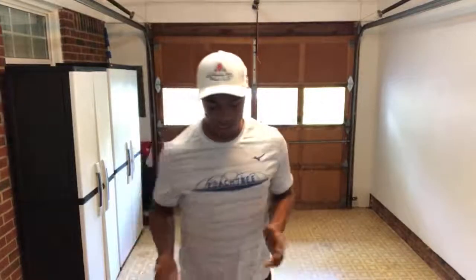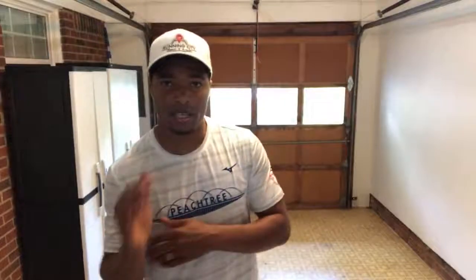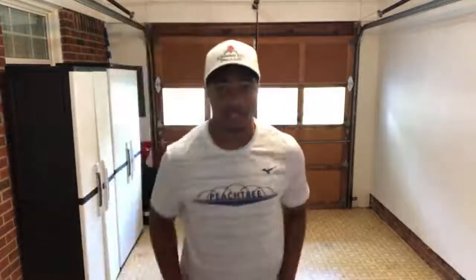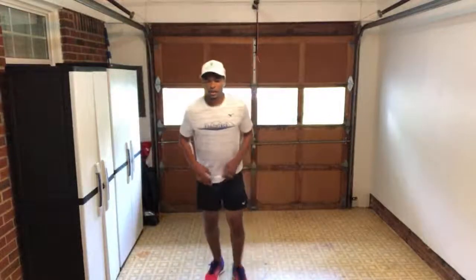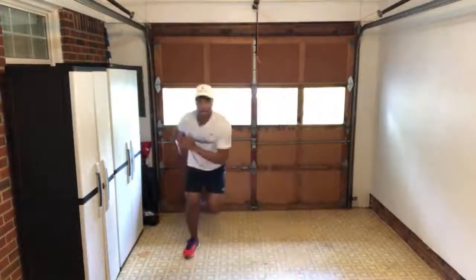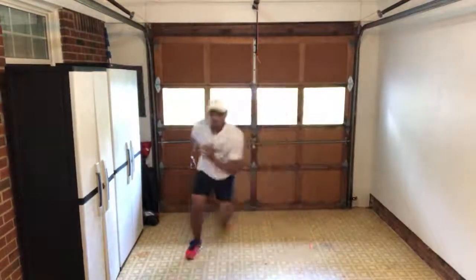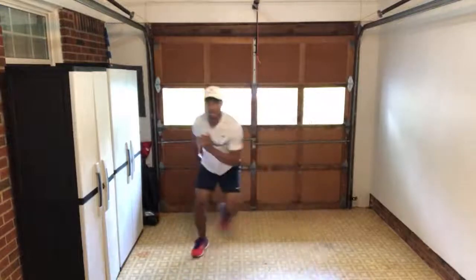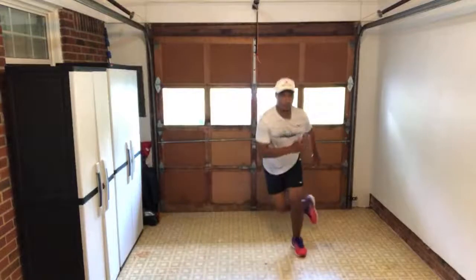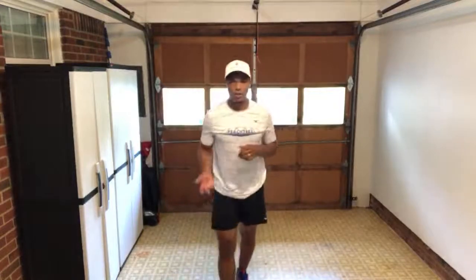After our 2-minute break, we are gonna get into ski jumps. They will look like this. These are my favorite. You're gonna feel these ski jumps a lot in your quads, right here. So ski jumps are gonna look like this. Side to side, jumping like so. Use your arms. Your back leg is kind of swinging behind you. That's a really fun one.